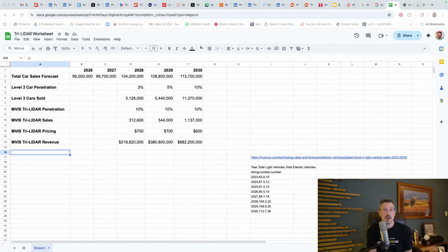So then the next question obviously is, well, what percentage of those will the MicroVision Tri-LIDAR sensor suite penetrate? And we can put any figure we want for what we think they might be able to achieve. Last week, we looked at all the LiDAR CEOs and sort of compared them. And so you can put any kind of handicap you want on what you think these guys are going to be able to accomplish. For the sake of grounding this in some kind of reality, let's use 10%. So of the level 3 cars that are sold between 2028, 2029, and 2030, we're going to say that 1 out of 10 of those has the MicroVision Tri-LIDAR architecture that Glenn is promoting.